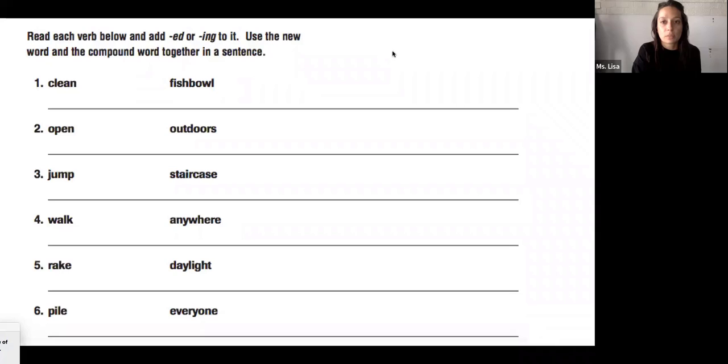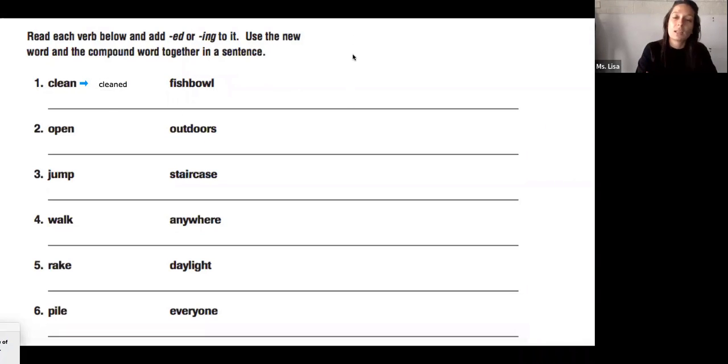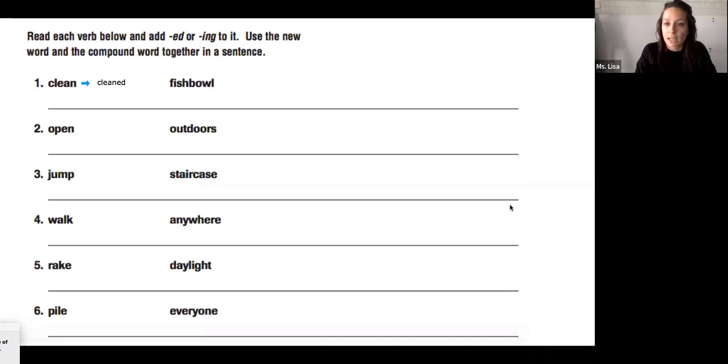So what would our new word be? Cleaned. Can you spell it for us? C-L-E-A-N-E-D. All right, good job. And then we want to use the compound word fishbowl. So, Miss Lisa, do we need to write the clean and then arrow to cleaned? Nope, just write the sentence and then you can highlight or underline the cleaned word, okay?